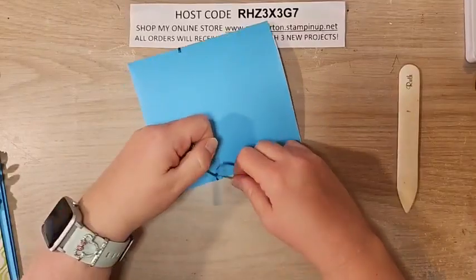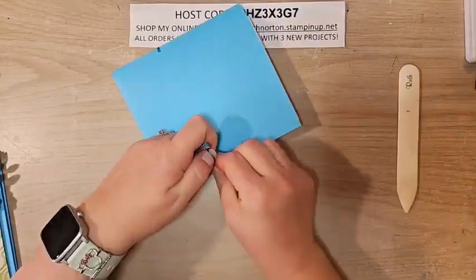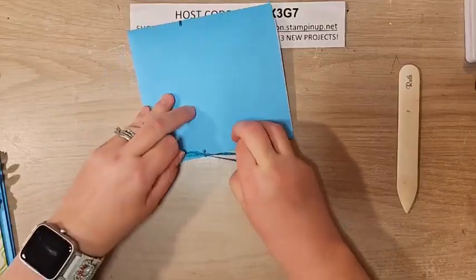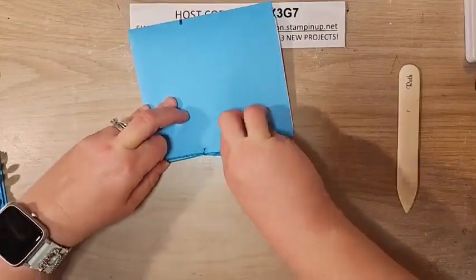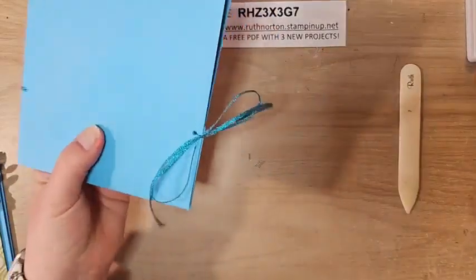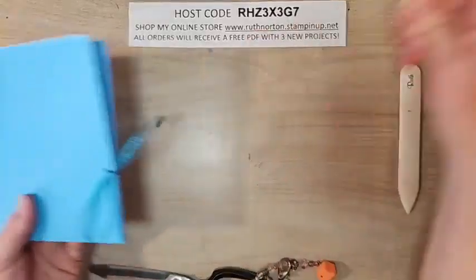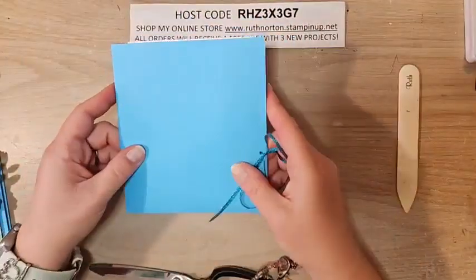Now, there are other ways. If you don't want to do the ribbon, if you don't want to do all that hole punching, you can tie a belly band around this. Just put a belly band on it. There are plenty of other ways to keep this nice and closed. So I'm going to trim off those little frayed ends. There we go. And that is pretty much the basis of our holder.